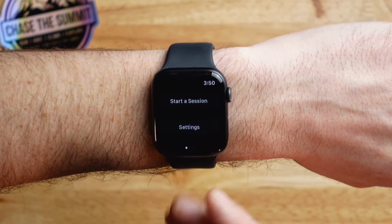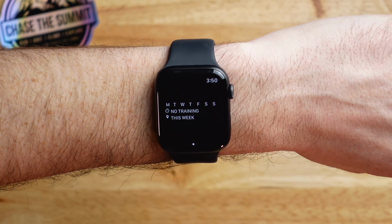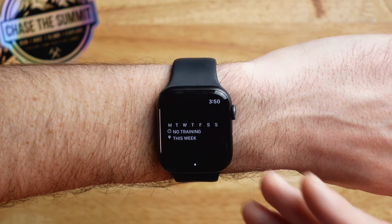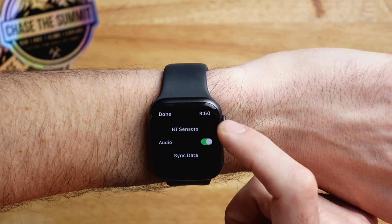Here we have iSmoothRun, and the interface is very simple to get it set up and running. You can see that I can swipe from page to page. When I swipe to the right here, I've got a graph for my week of running. Unfortunately, this week I haven't run yet because it's Monday, but I will be running tonight. When I drop into my settings here, you can see that I have an option for Bluetooth sensors, which is already an upgrade from the built-in Apple app. So you can add a Bluetooth heart rate sensor for your runs, which is really important if you want to get accurate heart rate data.